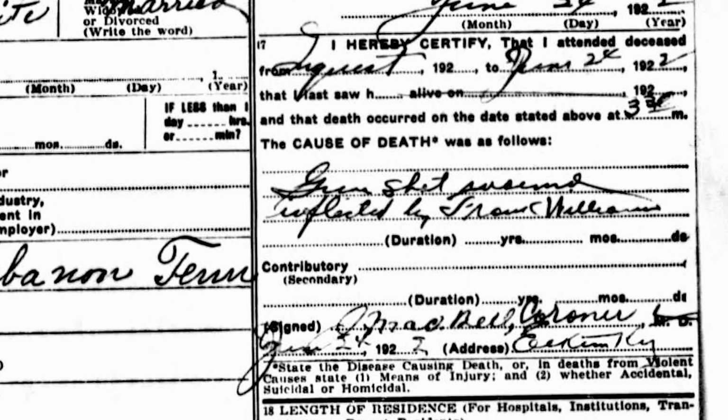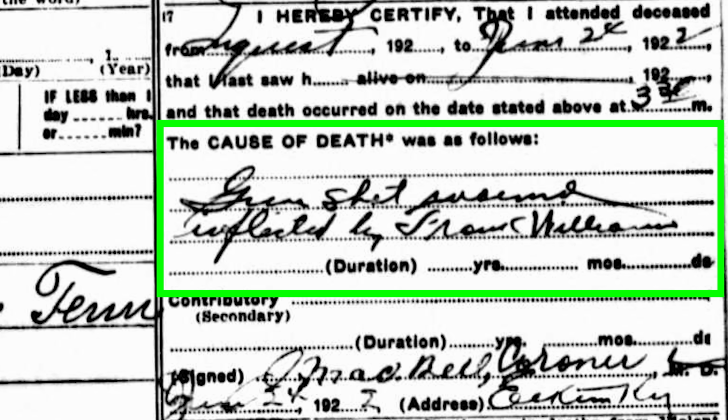But wait, there is a second death certificate. This is pretty rare, so check this out. This one is file number 14402. The first one we found is 14414. The one we found first is the second one. So what's on this new one that was filled out first? First of all, we have a new detail about the accident. Gunshot wound inflicted by Frank Williams.